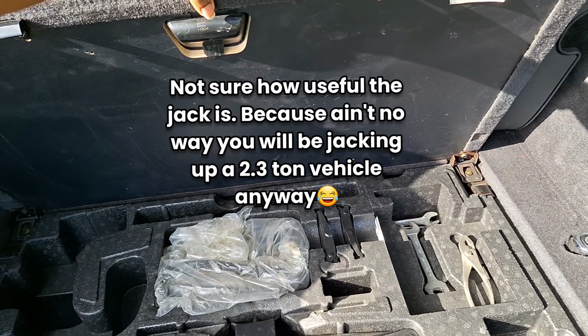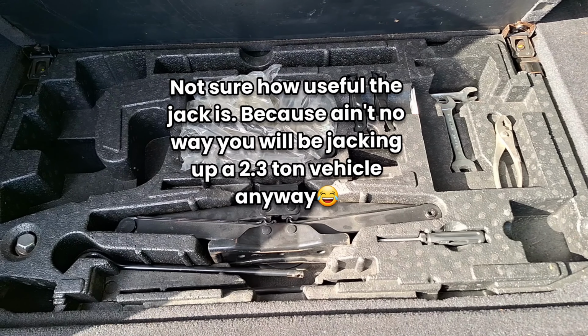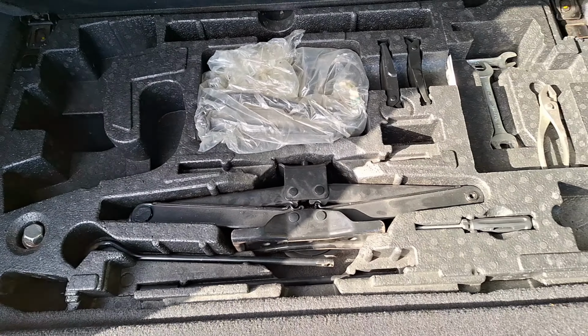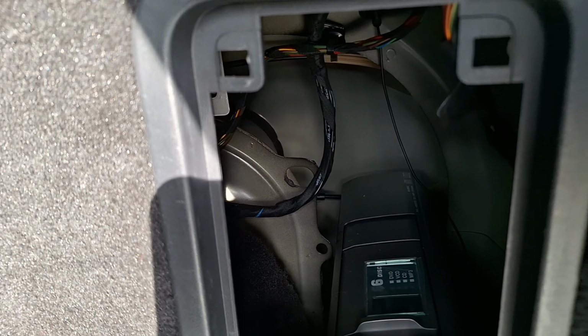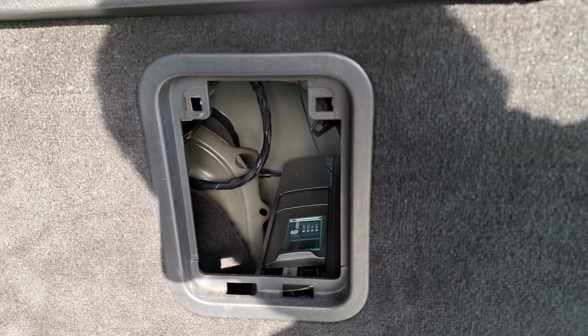Under this mat, you can find your jack and your tow hook and stuff like that. No spare tire in here, because the spare tire is located on the outside underneath the vehicle. But in here, you have your jack, your tow hook and other tools. To the right over here, you have this pocket, which reveals a CD changer. Again, this vehicle is from the 2010s. You would never see this in a modern vehicle, but back in the 2010s, CDs were still the in thing.